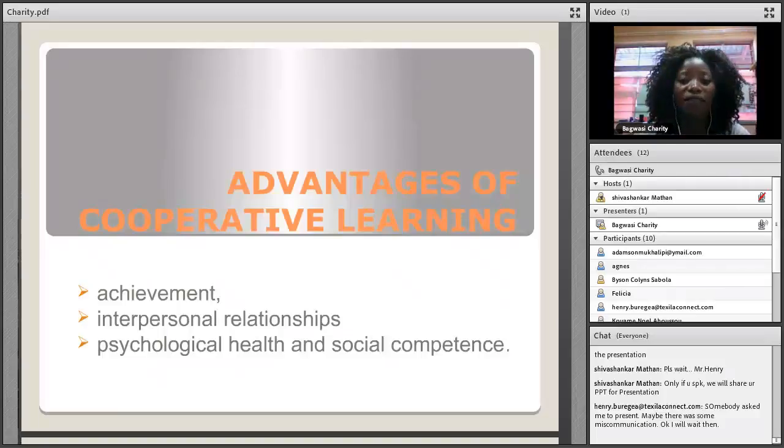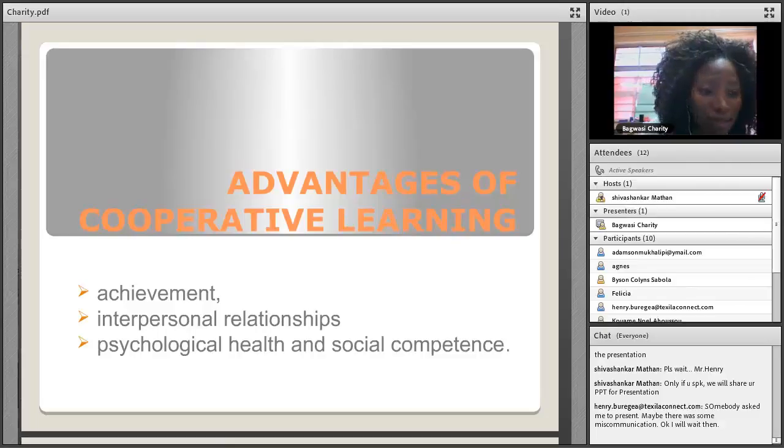Psychological health and social competence. Group discussions improve mental well-being and also improve people's ability to get along with others.